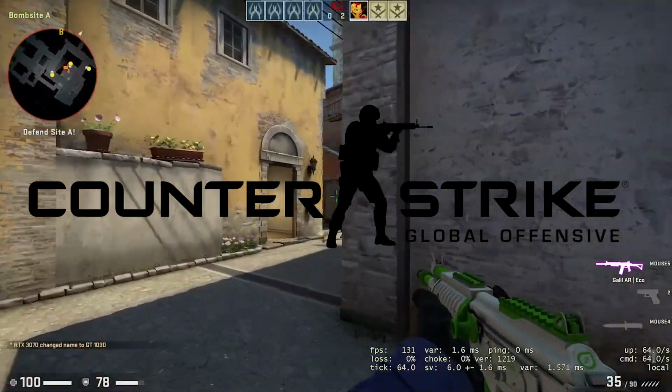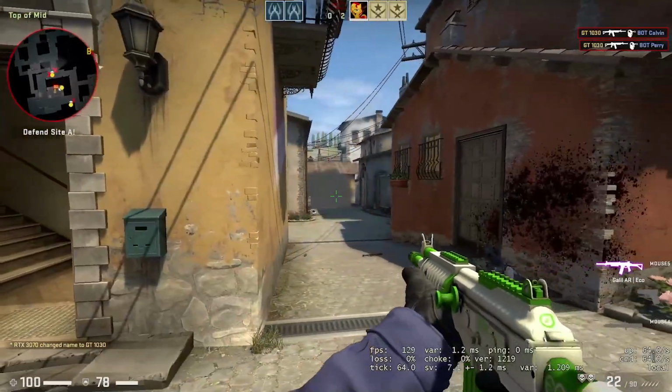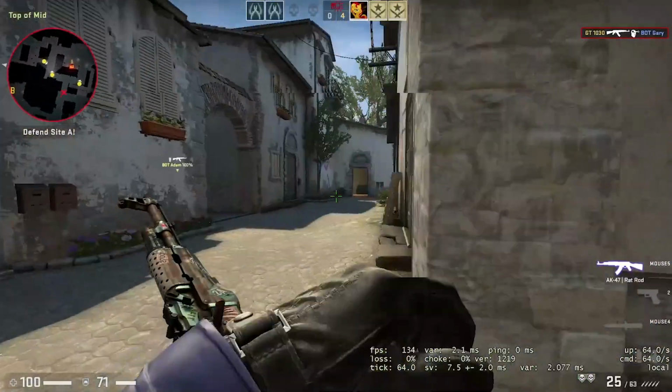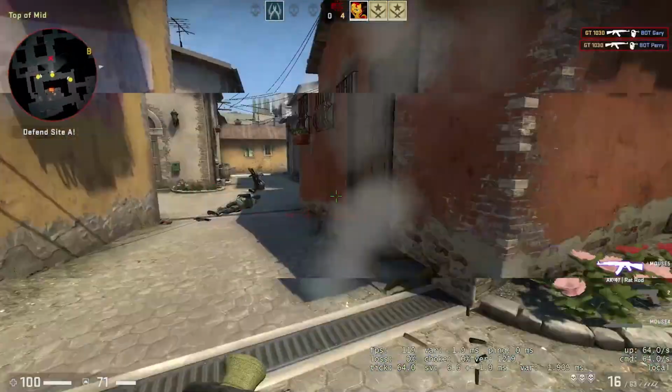So let's get into the benchmarks. First things first, Counter-Strike Global Offensive. I did a couple of retake rounds on a couple different maps just to see how good this GT 1030 is, and I'm playing on medium settings with anti-aliasing turned completely off because it's stupid and just gets rid of your FPS half the time.